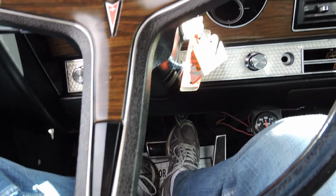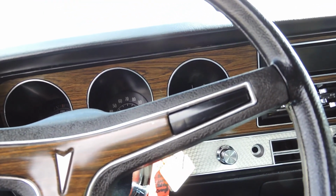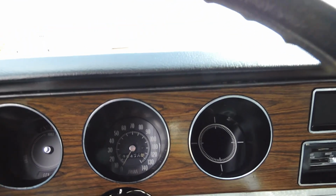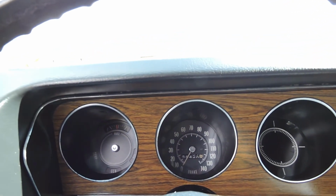Now, the steering wheel on this car is absolutely perfect. The wood grain's very nice on it. No cracks in the outer shell. However, the horn is not hooked up. The horn is something we are going to fix. The odometer shows 88,440. Gas gauge works on the car.